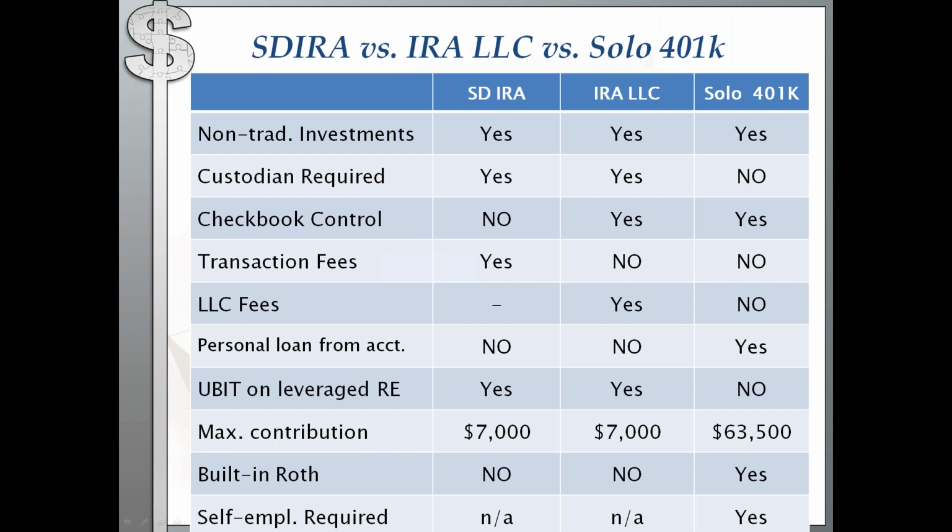And if you use leverage, if you finance investment property in an IRA, it will result in UBIT, unrelated business income tax. The 401k, again, is exempt from that. As you can see, the maximum contribution to a 401k is nearly 10 times higher. So again, remember, this is a great tax shelter.